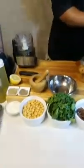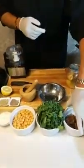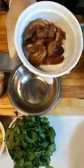So while that's going, stir it up a little bit. And guess what we're gonna do? We're gonna add some dates. This will sweeten up our barbecue sauce. So this date has been soaked for about 2 hours. So what I'm gonna do is just pour that in here. And that's gonna act as our brown sugar.